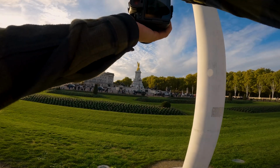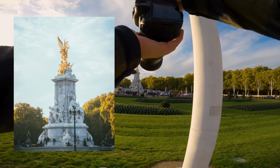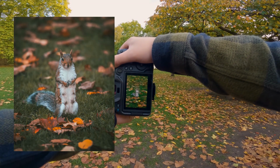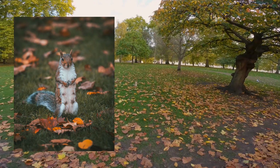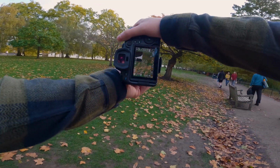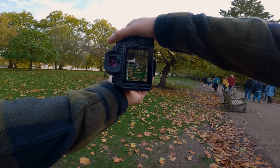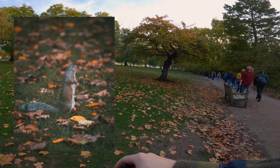Okay, so we're very close to the palace now. Get a shot of the statue here in the middle. And then let's get some shots of these little guys here in the park. Very nice. Switch to my 7200 for this. Just to get some nice cute shots of these guys. They're everywhere and they're not scared. They don't care. They're the boss here.